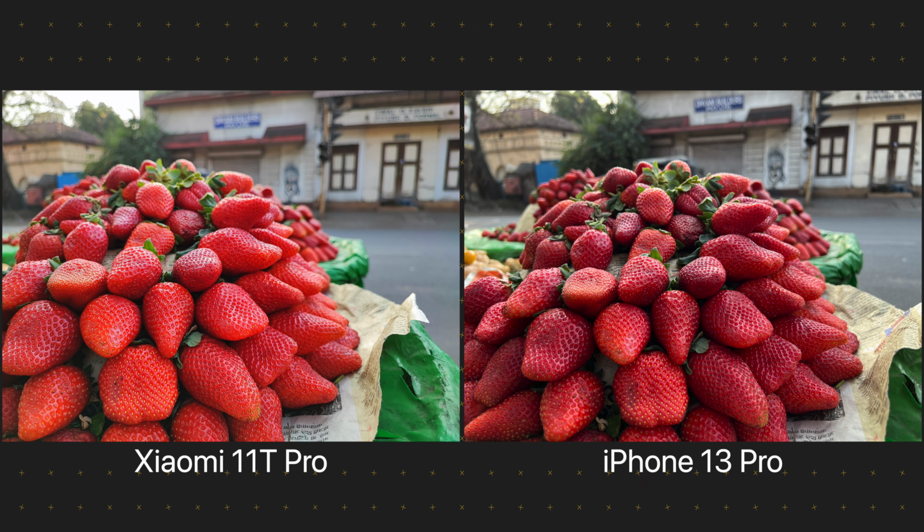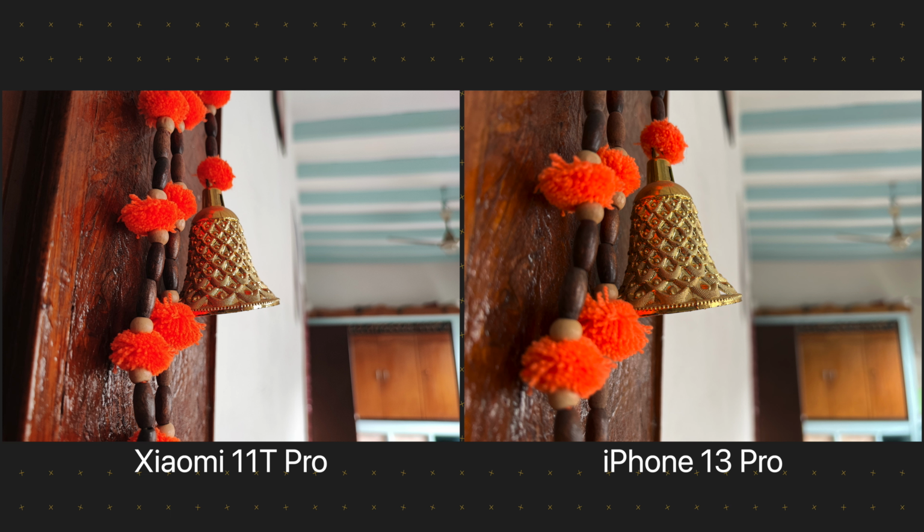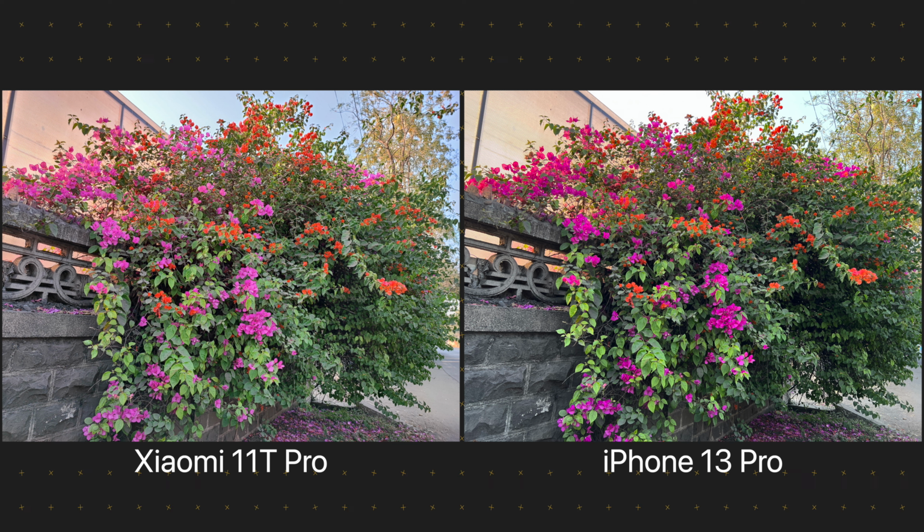But at the same time, I feel the extra bit of saturation makes Xiaomi 11T Pro's images look a bit more lively. Everyone perceives color in a different way, so which of these two images you like will depend on your visual taste and color preference.